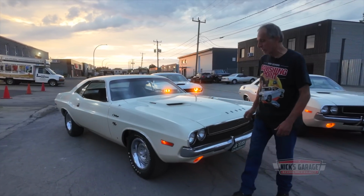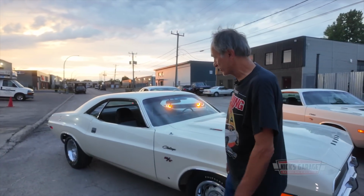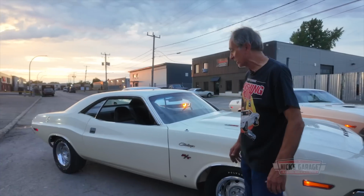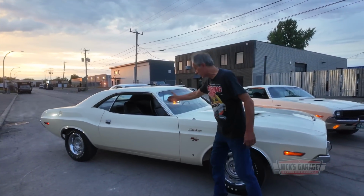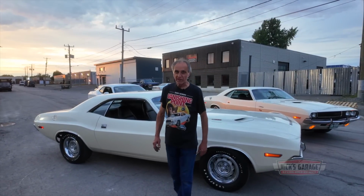It was a full restoration. Yes, this is a U-Code 4-speed car. Built it here. The only thing I did not do was the paint job. But besides that, it's all there. I finally got the correct interior. It is a 4-speed car, a U-Code, and I enjoy it.